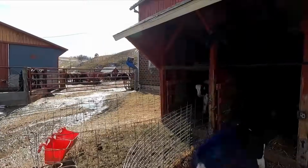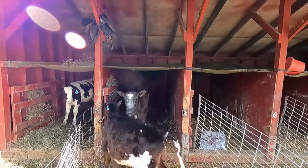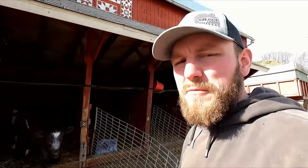So to start off here, we're going to move that steer into the small side of the calf barn. I guess you could say he's graduating today. So there he is in the back there. I'm going to go grab the halter or whatever you want to call it. We'll move him over there. Hopefully he goes easy for me and we can just walk him right over there.